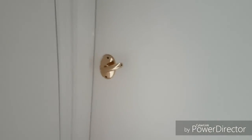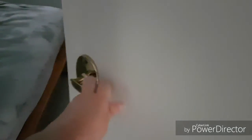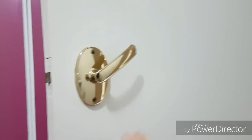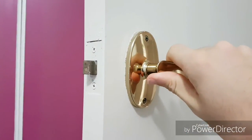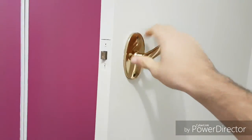Don't know, it's just my room. The door handle sucks because look, it doesn't even fully close. Turn that off because you'll barely be able to hear me. Because look, it always stays up like that. It's meant to be like that, but I'm not sure what's been happening, so. Get off me, spider. Don't feel too good about spiders. Well, a messed up door handle.